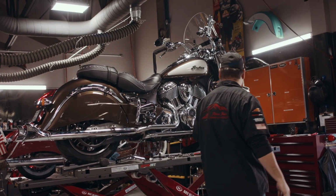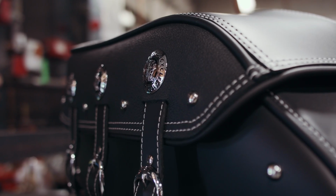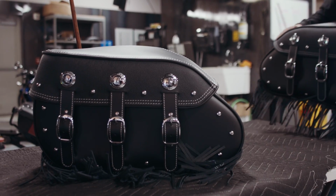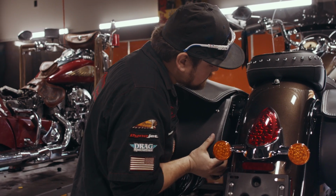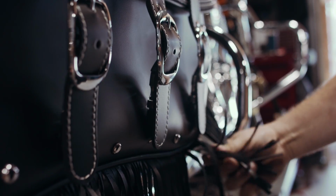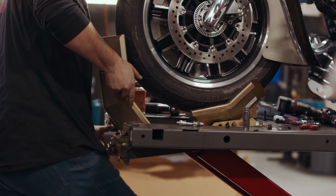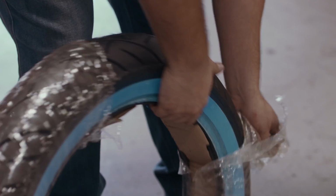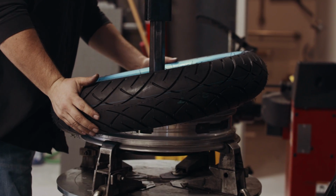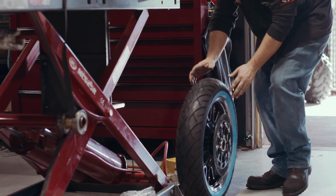The sound of the new exhaust is going to be amazing. A lot louder sound, a lot more rumble to it. Definitely a bike that will be heard. We're going to take the hard bags off and add the leather bags on. Give it, like I said, a little more of that vintage touch. Next, we're going to be working on the wheels. We wanted some nice white wall tires rather than the black walls that come with it. It's just another small touch that adds to that real vintage feel that we're going for.